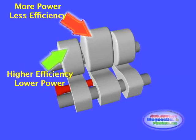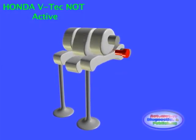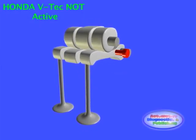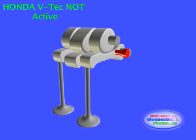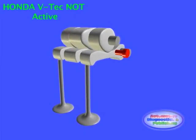VTEC systems were designed to provide improvements in fuel efficiency or increased power output. Rather than one cam lobe actuating each valve, VTEC has two lobes. One optimized for low RPM stability and fuel efficiency, the other designed to maximize high RPM power output.